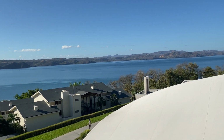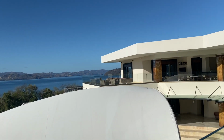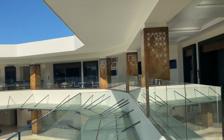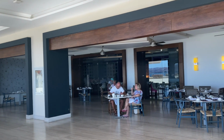All right, so up here on the third floor is where most all of your restaurants are going to be. And like you can see, same as with the amphitheater, it's kind of a U shape going on. But yeah, this is where all your restaurants are going to be. This is where your breakfast is going to be, regardless of whether you are star class or not. You will have breakfast up here.